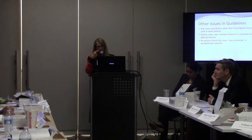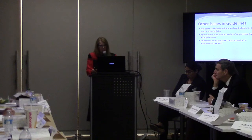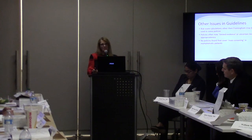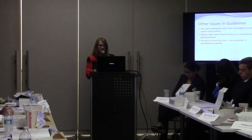The issue is, I can tell you, for instance, InterQual gives you, I think, 4 different risk scores that you can use, and if it's intermediate by any of those scores, and the patient's asymptomatic, you basically meet InterQual criteria, which is a very simplistic guideline. A lot of the policies that deny it or do not consider it medically necessary or evidence-based say there's just limited evidence and there's a certain level of appropriateness.